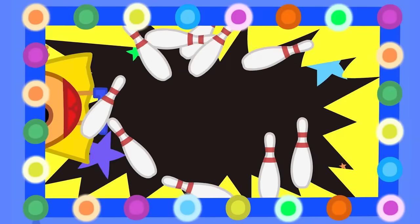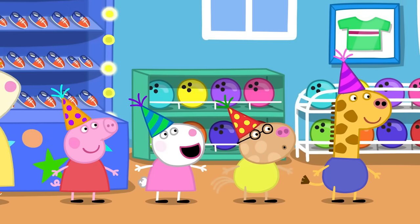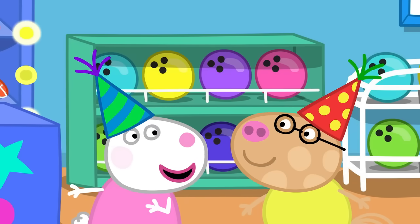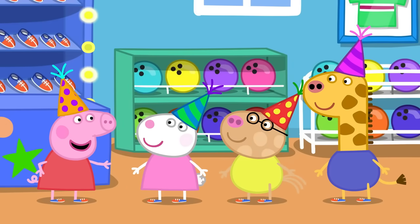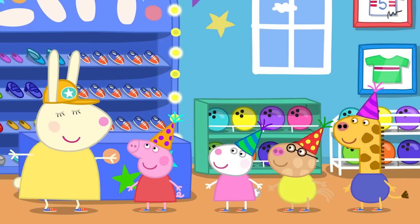A super strike for a super bowler. Today, Susie Sheep is having a bowling party to get a super strike too. I know how to do it. I've been bowling lots of times. Then you can show everyone what to do, Peppa.